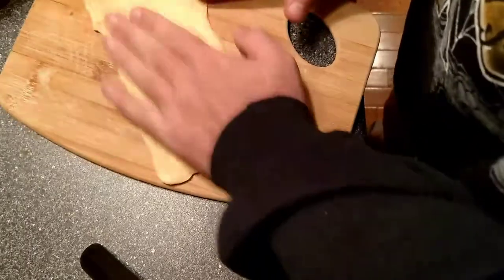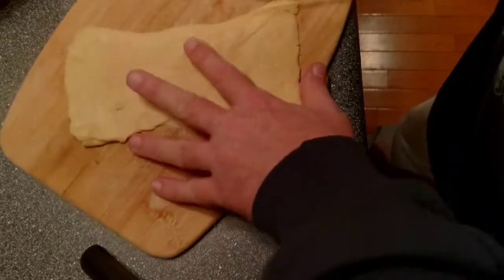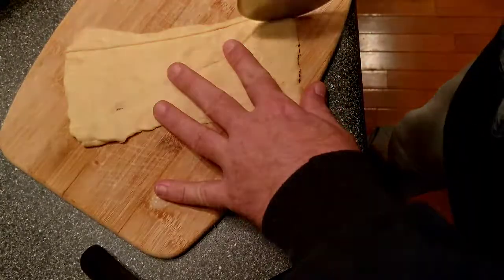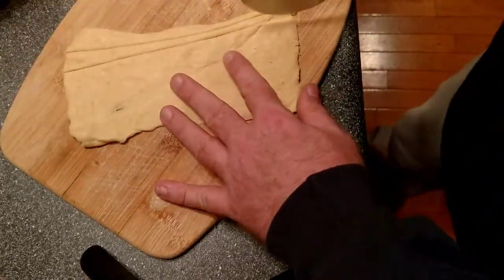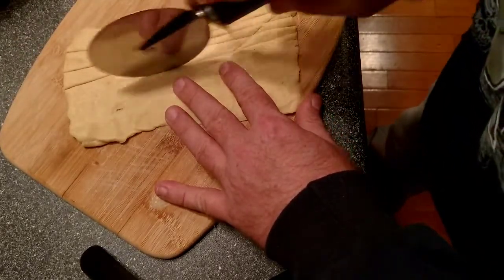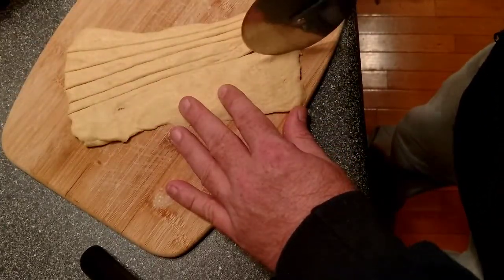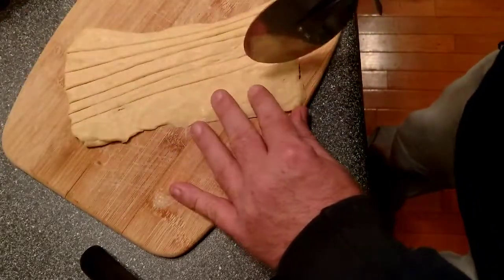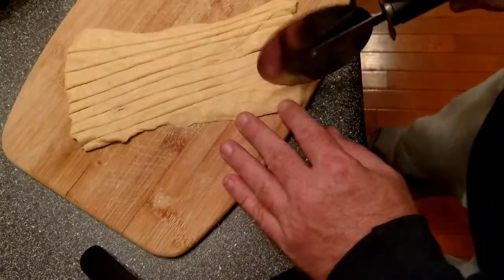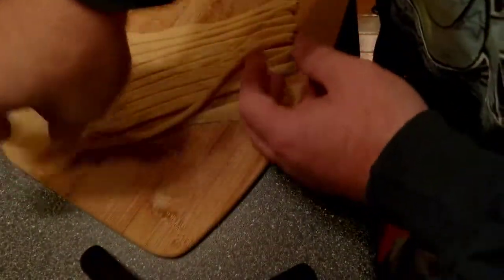Alright, so I guess the thing to do here is flatten out the croissant and cut it into strips with a pizza cutter. For some reason, I don't know how good this is working. I have to make the videos for future J-Mac. Let me down. I didn't win the lottery. Alright, this will work.